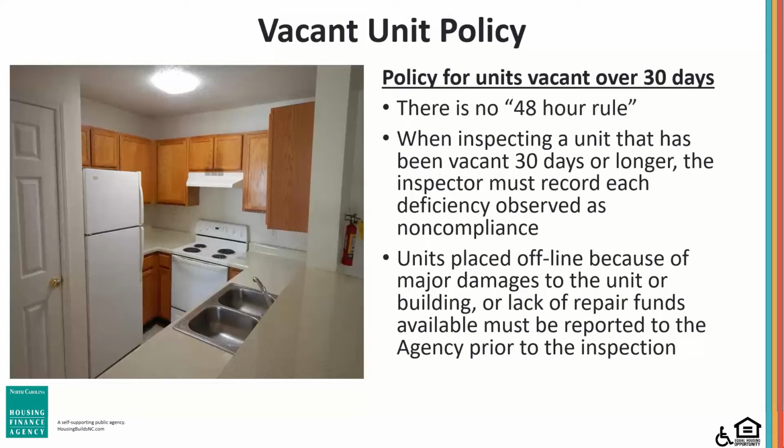So in this picture here, we have a refrigerator and it has the door handle on it. But if the door handle was missing in an occupied unit, that would be a level one. But because this unit here is vacant, if the door handle was missing, that would be a level three because the unit is not totally rent ready. So make sure that you're inspecting these vacant units on a regular basis, especially prior to our inspections, to make sure that they are actually 100% rent ready for someone to move in.